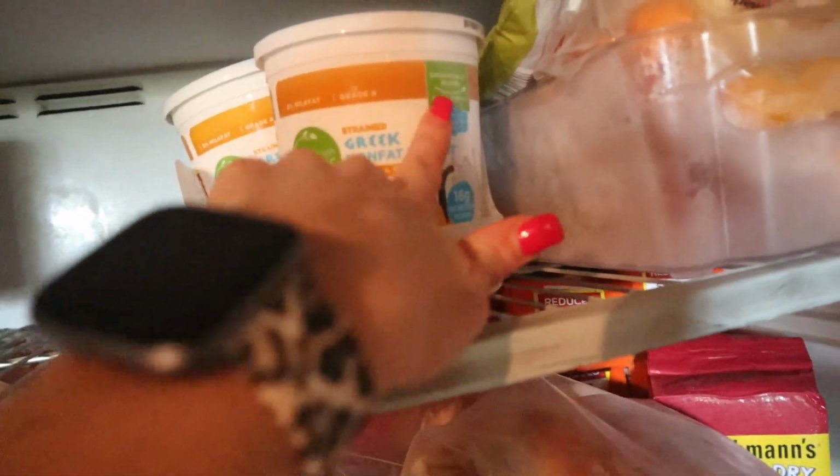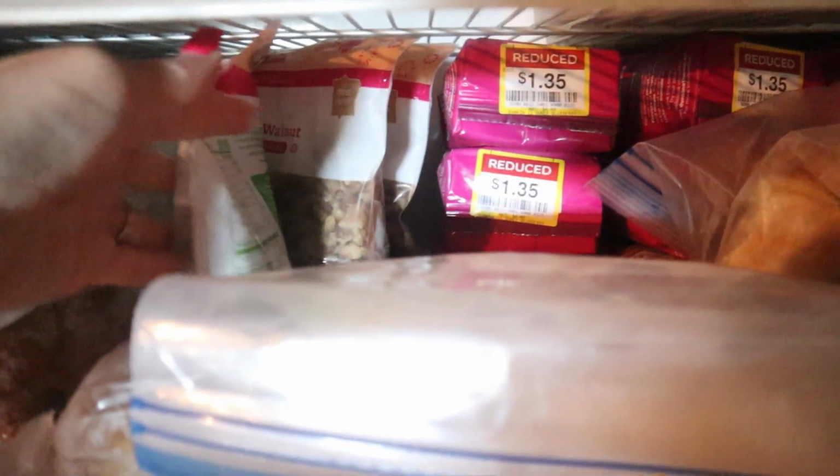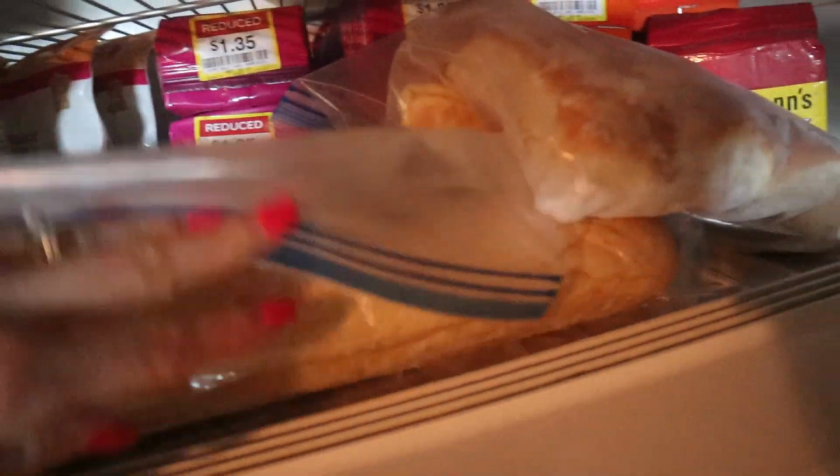So here's all that yogurt I have. I saved this to make smoothies. I have all these bags for smoothie mixes because, you know, they'll stay good. Walnuts we don't need right now, but I'll save those and use them. Okay, I've got pita pockets in here. I might be able to use these this week for sandwiches.